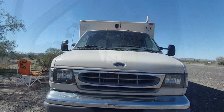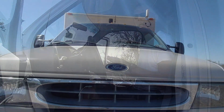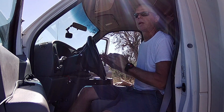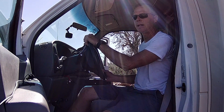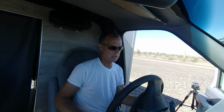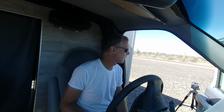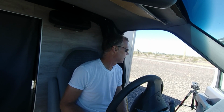Another plus is it's a Ford. The same thing can be said if you have a GM-based, a Chevy or a GM. I know there are also some Chrysler-based, but I think the majority of them that I see are Ford and a little bit less GM, Chevy. So what that means is I can take this to a lot of different service locations because, from the bulkhead forward, it's a Ford van. The drivetrain, the suspension, all of that can be worked on by any Ford dealership or any Ford service center.